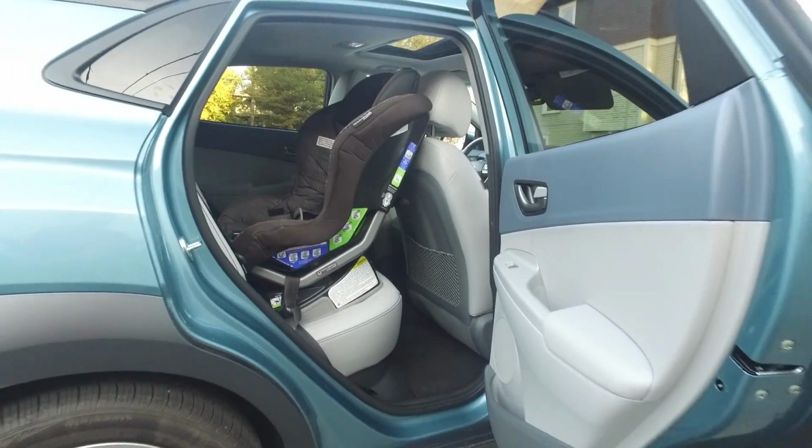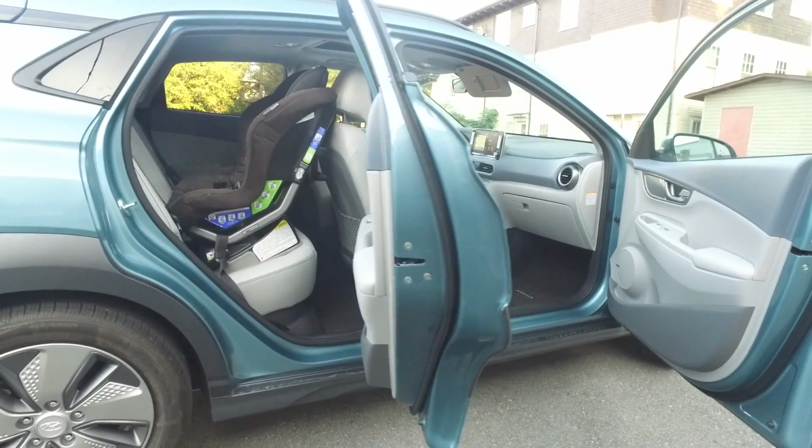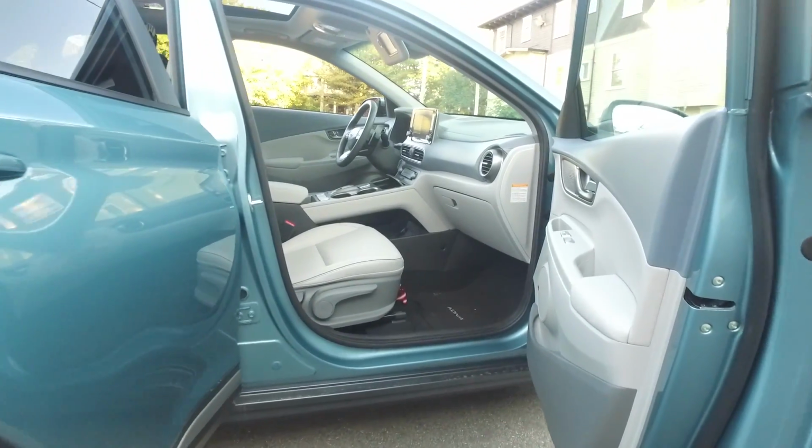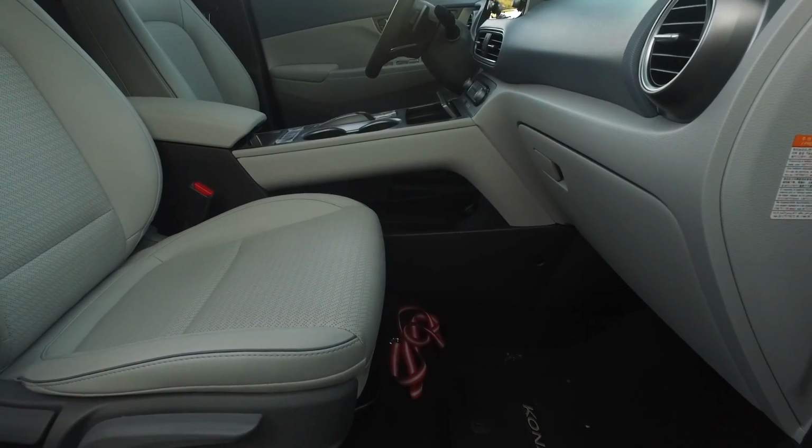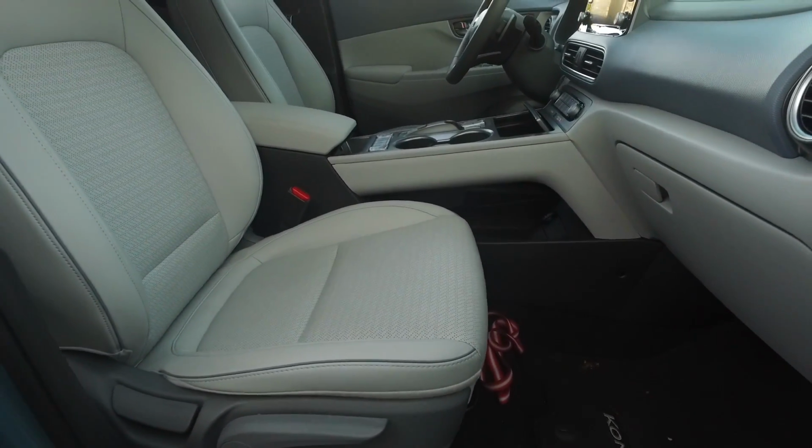Rear-facing car seat test, I mean, it works. There's not a ton of space up front here. We're going to say 27 inches from the back of the front passenger seat to the glove box. So it's not terrible, but it's also not great. Installing that rear-facing car seat, also not the easiest thing either.